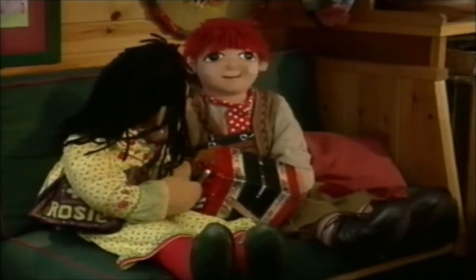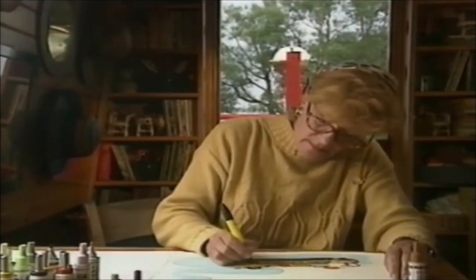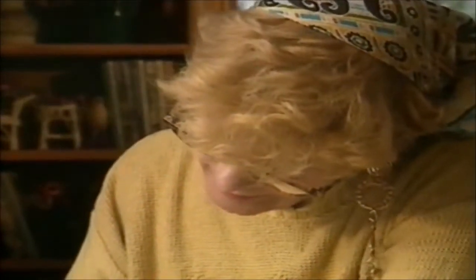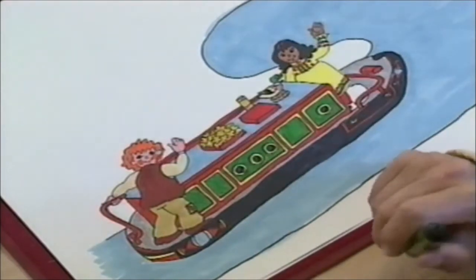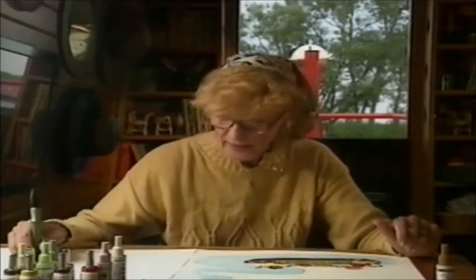Rosie? Yeah? That Pat? She's drawing. Jim, that's Pat. Loopy lobes. Loopy lobes, Rosie. Good. That's that picture finished. What I need is some good ideas for a picture on this page.